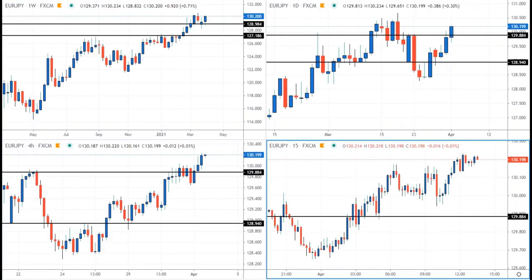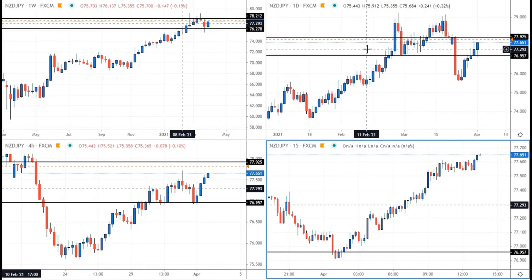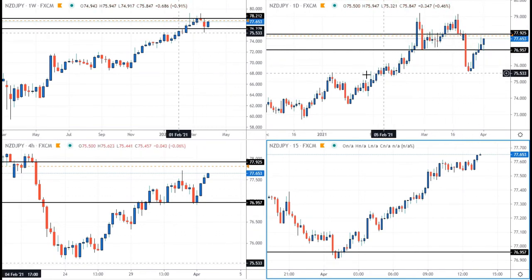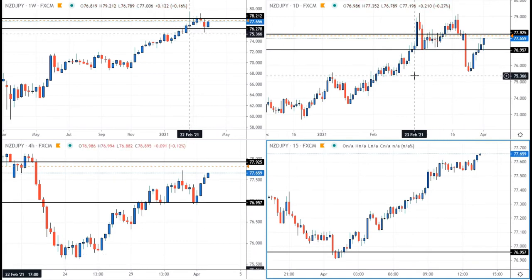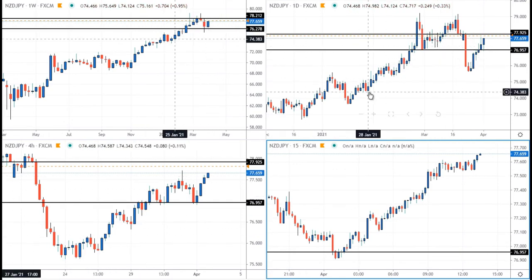The New Zealand yen pair. Geez, I've been talking about this as a bullish pair for such a long time because the weekly and the daily are up. Some people think this is a downtrend. No, this is a correction to an uptrend. So when you learn how to read advanced market flow properly, which Darko introduced to everybody, you'll know that this is actually still in an uptrend, and of course the weekly is as well.